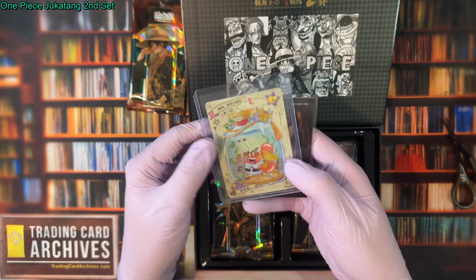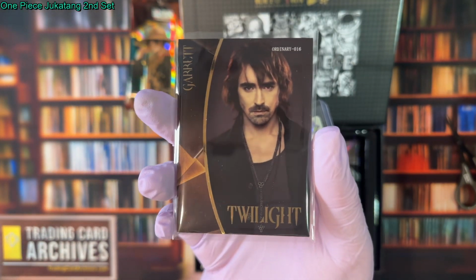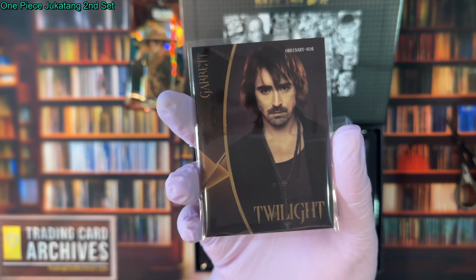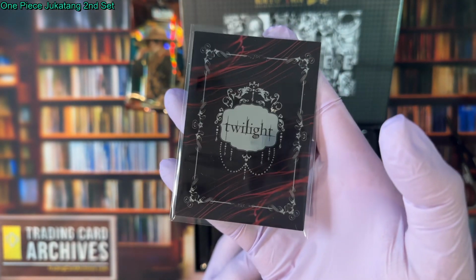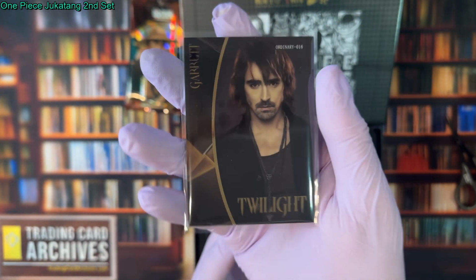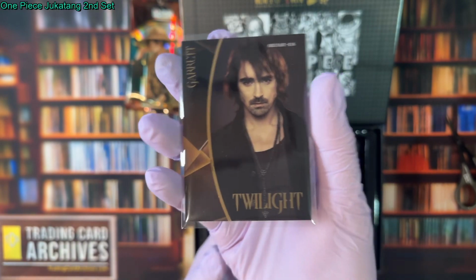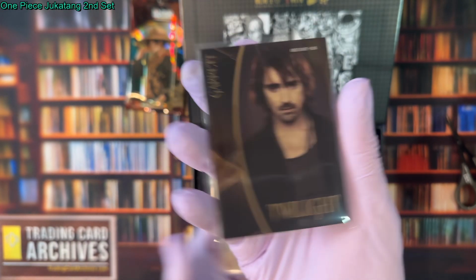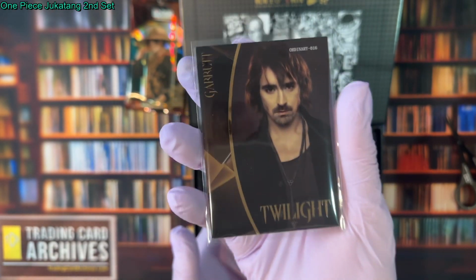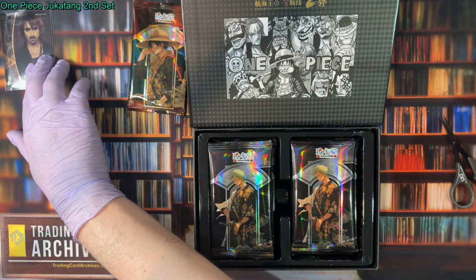Sorry, I jump around a lot here. But yeah, my favorite card by far today is this Garrett. That's Lee Pace as a vampire from the Twilight movies. And this comes from a set of Twilight trading cards. It exists, trust me. I've opened 3 boxes now, and this was the only Garrett card I've ever pulled. It's not a very rare card. It's actually the equivalent of an SR in the set. But because it's Lee Pace, it's my favorite. So that is my top card right now.